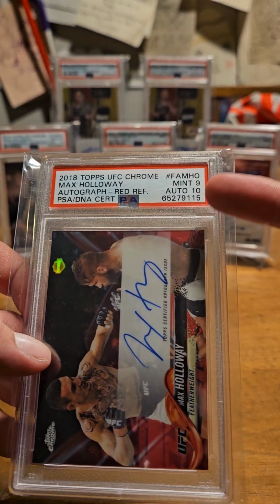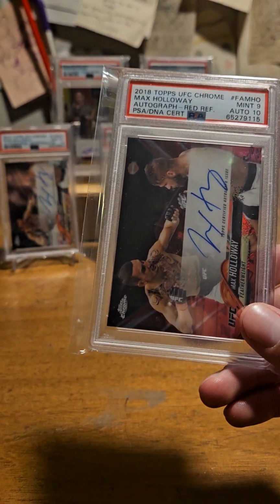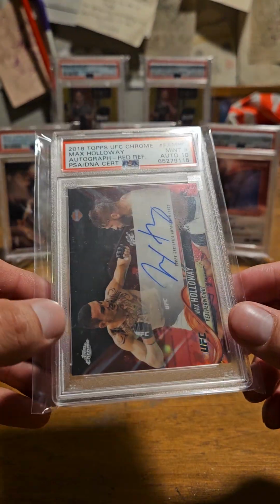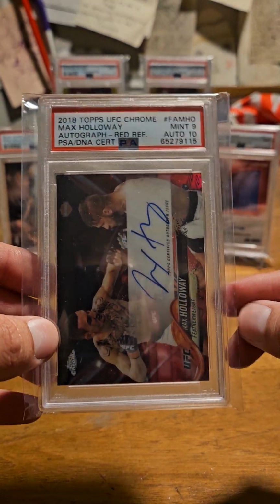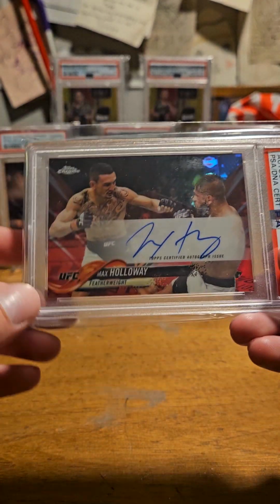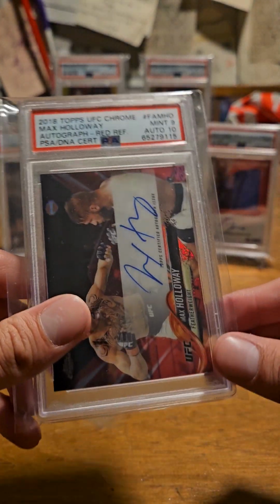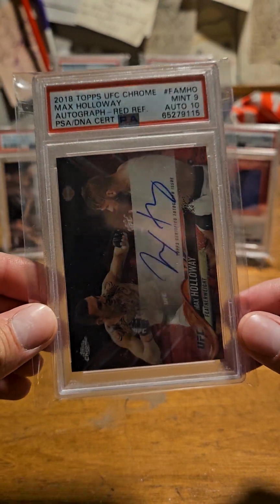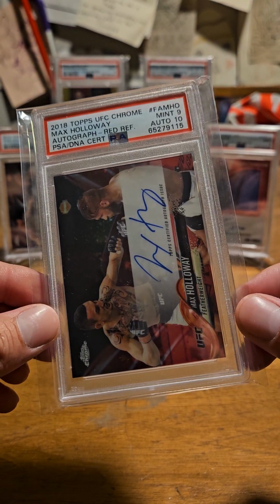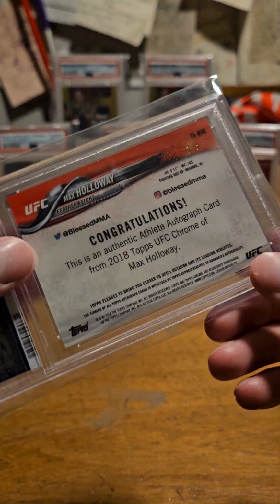If it had a 10 10, I would feel like that was a good price. I don't know. Was it a good price? I have no idea. You guys can tell me what you think, but this is one of those cards that doesn't come up very often. There's only 5 of them, and this is the only one that's double graded, I believe. If this was just a mint 9 without the auto 10, it probably wouldn't have sold for as much.